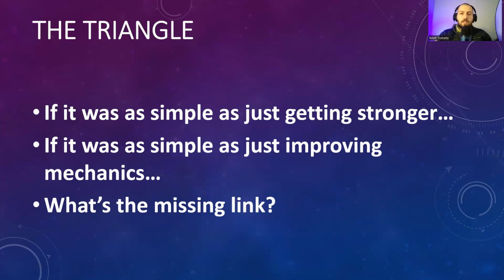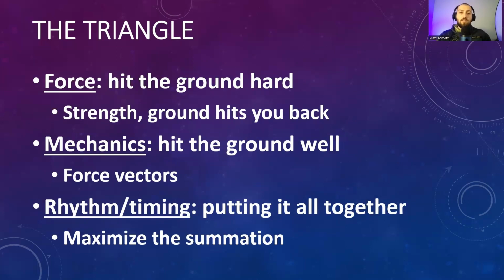So if it's not just about getting stronger, and if it's not just about getting relatively agreed upon better sprint mechanics, then what's the missing link? So if we go back to our triangle, force is hitting the ground hard, right? If you hit the ground harder, it hits you back. Physics, that's just basically how strong you are.